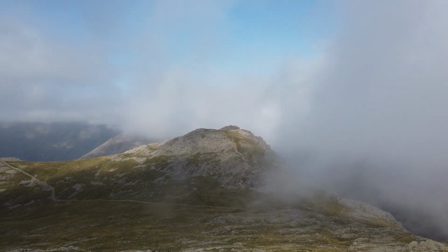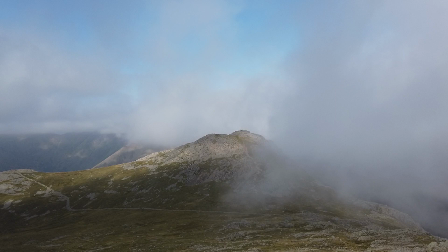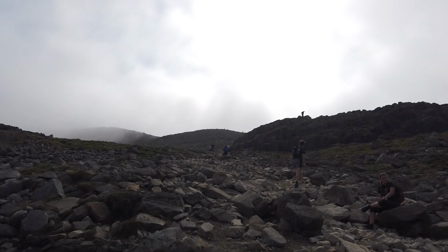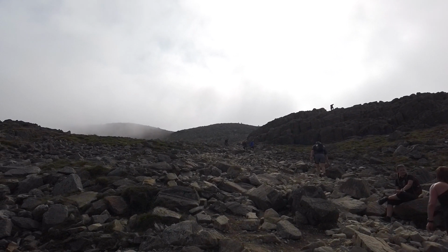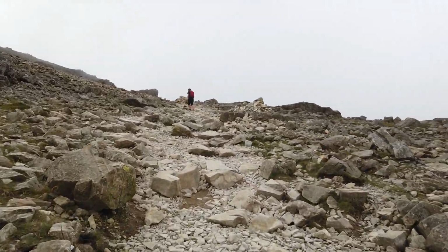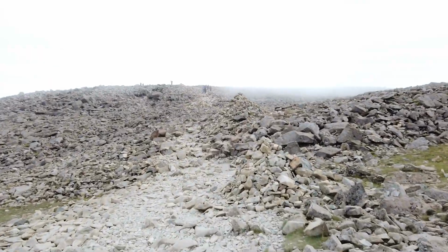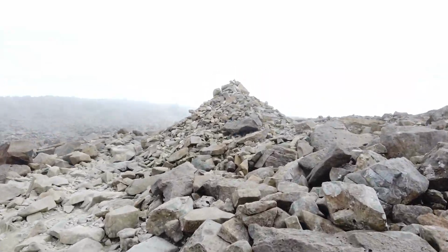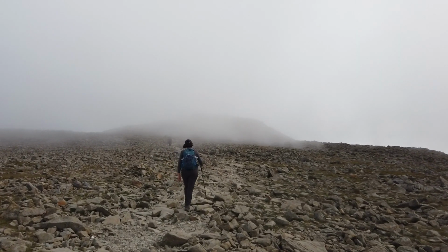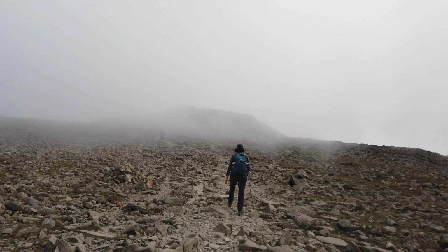There's Lingmell, where we were earlier. And we're roughly in line with it now, 2,600 feet. So by my guesswork, we've got about another 600 feet to go to the top of there. Scafell Pike. There's the top. Perfectly stuck behind a layer of cloud.